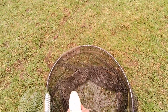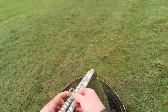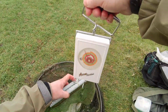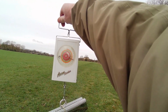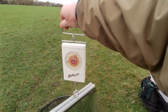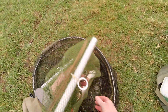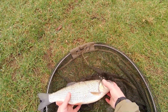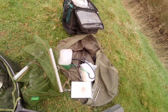Certainly a nice fat chub. Right, 2lb 5oz, not bad. Not bad at all. Lovely condition, absolutely beautiful condition. Right, let's get him back because I've been messing about here.